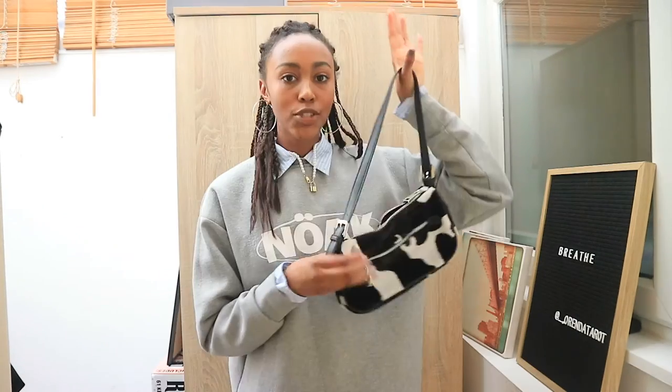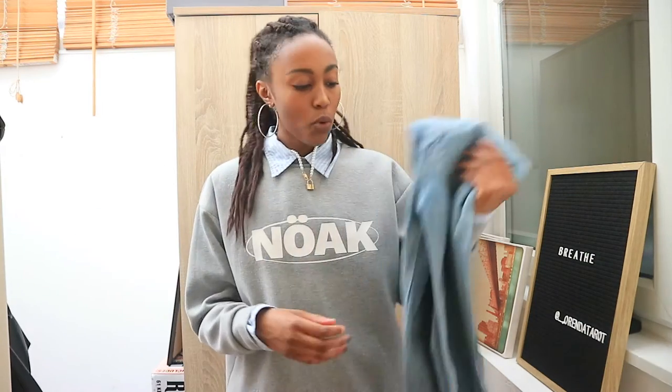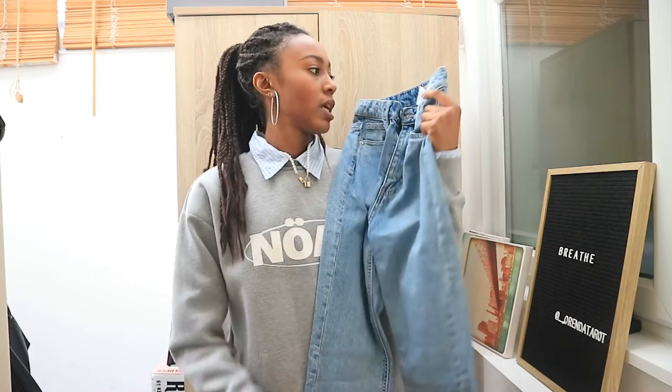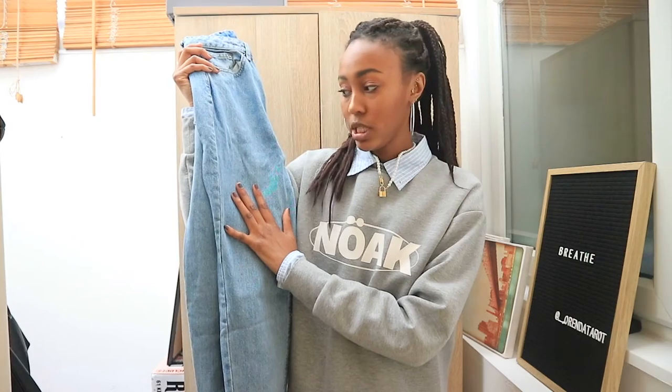So first of all, I can see she's got that cheetah print bag. So I'm going with this black and white cow print bag from Topshop. And then for the jeans, I've got these blue vintage wash jeans. I think these are from ASOS. But yeah, this will really go with the outfit. I think this is the closest wash jeans I have.